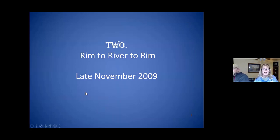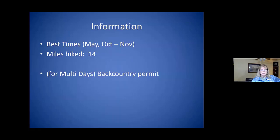So option 2 is the rim to river to rim. Most people don't do it from the North Rim. This is from the south. We did this in late November. The best times are probably May, October through November. We hiked for about 14 miles. For multiple days, you're going to have to get a backcountry permit, and they don't recommend doing this in one day, but we did it late.